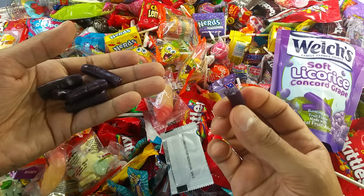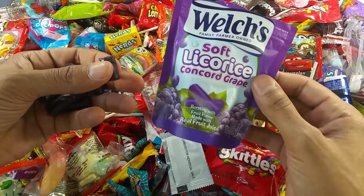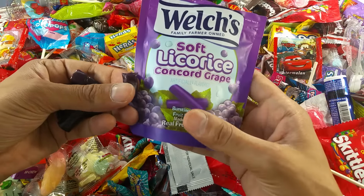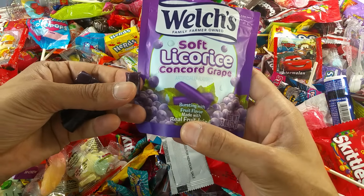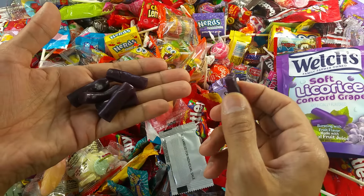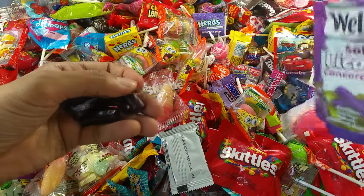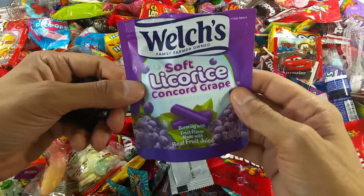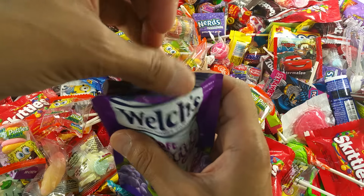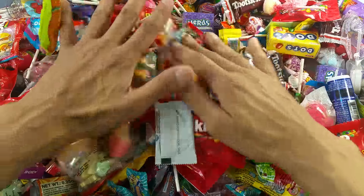Yum, yum. Very soft. The licorice flavor is not strong. The grape flavor is a little bit stronger in taste. It takes over the flavor. I would like to taste the licorice a little bit more. That's very good for a mixture of soft licorice and Concord grape. Okay, I'm gonna save this candy for another day. And I'm gonna go on with my other surprises.